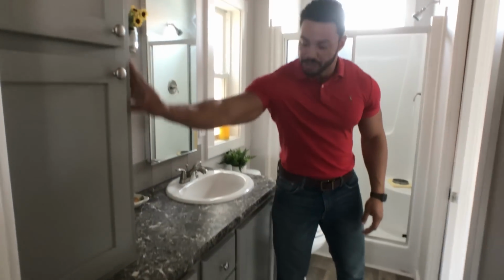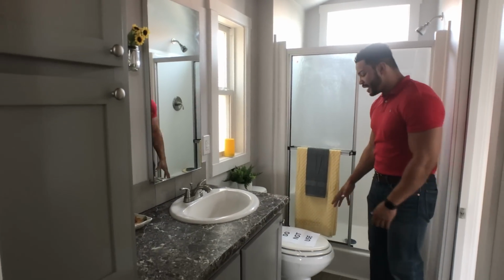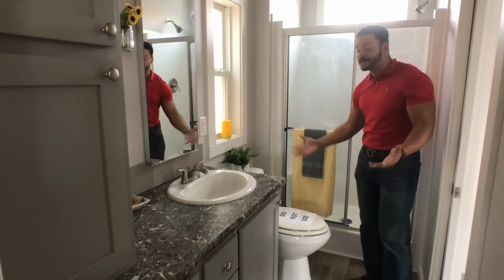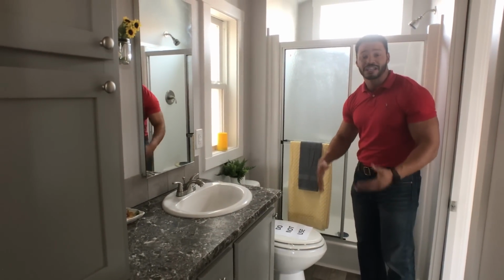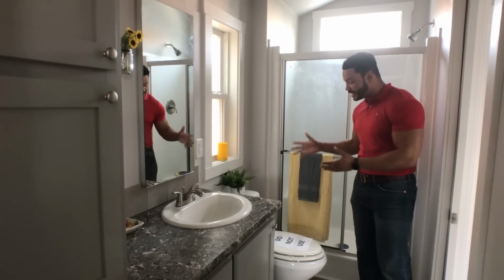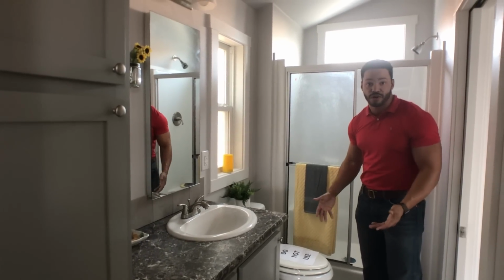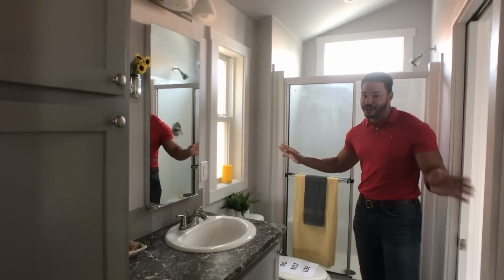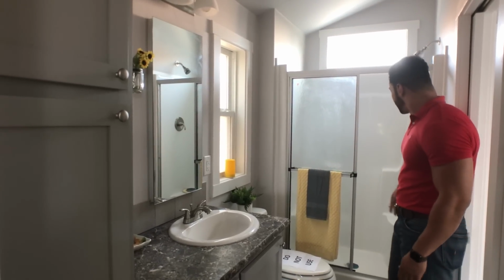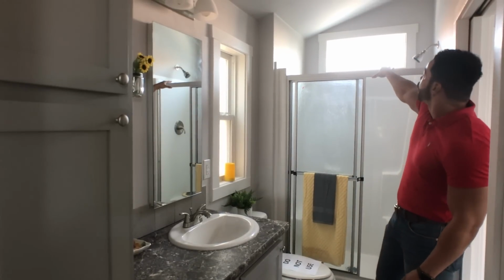Got nice linen cabinets right here, plenty of cabinets down below, nice storage space, and you have the toilet right here. If you don't know what that is, plenty of people have been asking, do we do compost? I say in these homes, we make it residential for you. This is a toilet that hooks right into your septic or the city sewer. Perfect, easy peasy. You don't gotta worry about it, guys. And then you got the nice stand-up shower right here with the sliding door as well. Very convenient with the nice window up above.